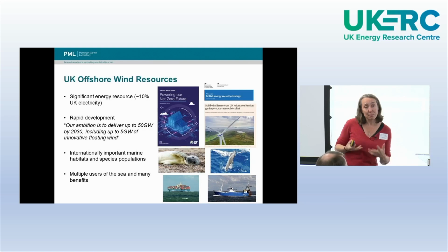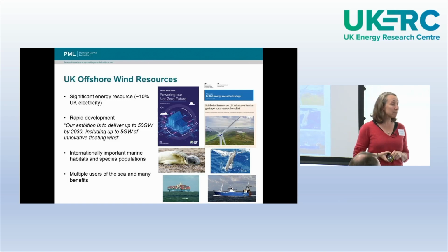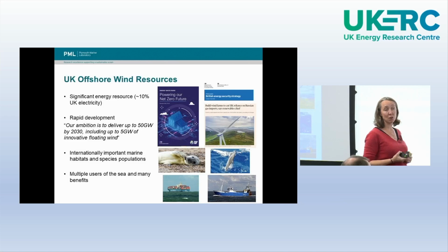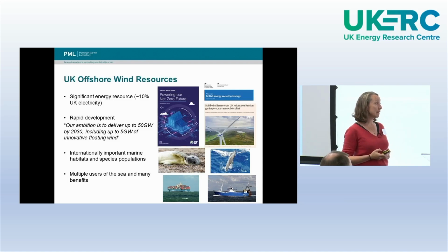Now, it's hard to conceptualize what this looks like offshore. But it has been compared by some people to the initiation of commercial fisheries over a century ago. This is the kind of change we're looking at in our marine environment. I cannot get across to you how significant this is likely to be.